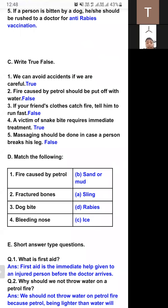Match the following. Fire caused by petrol: sand or mud. We can control that fire with the help of sand or mud. Fractured bones: it is matched with a sling. A sling is a triangular piece of cloth. It will give some support to the fractured bone.